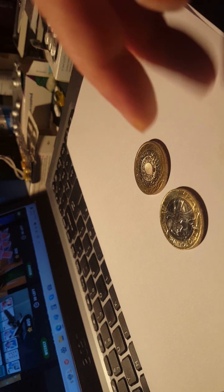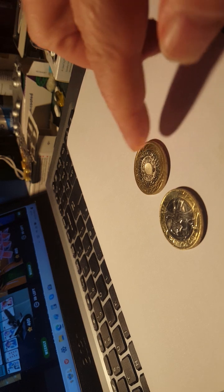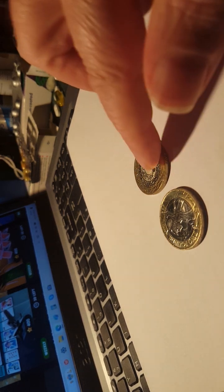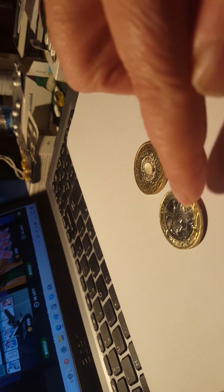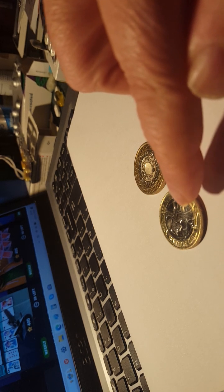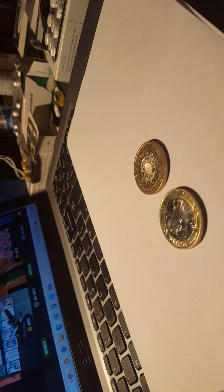Hi folks, here again, and I'm going to jump into the current situation with coins, British coins. 2015 was the last production of technology coins. These are technology, and the same year, 2015, they turned over to this Britannia. I think it's a much better coin, to be honest. I really do.